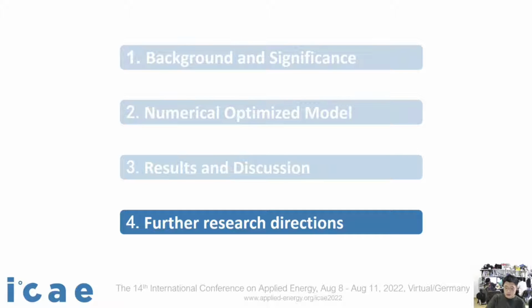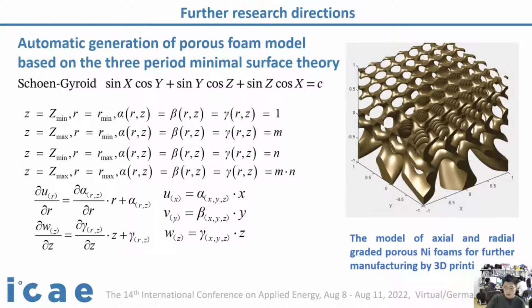Finally are our further research directions. We are working on the automatic generation of porous foam models based on the triply periodic minimal surface theory. By solving the level set equation, we get the model of axial and radial graded porous nickel foams for further manufacturing by 3D printing. This work could be a new route to the design and manufacturing of efficient porous foam catalysts for better adaptation to unevenly distributed solar-driven CRM reactions.